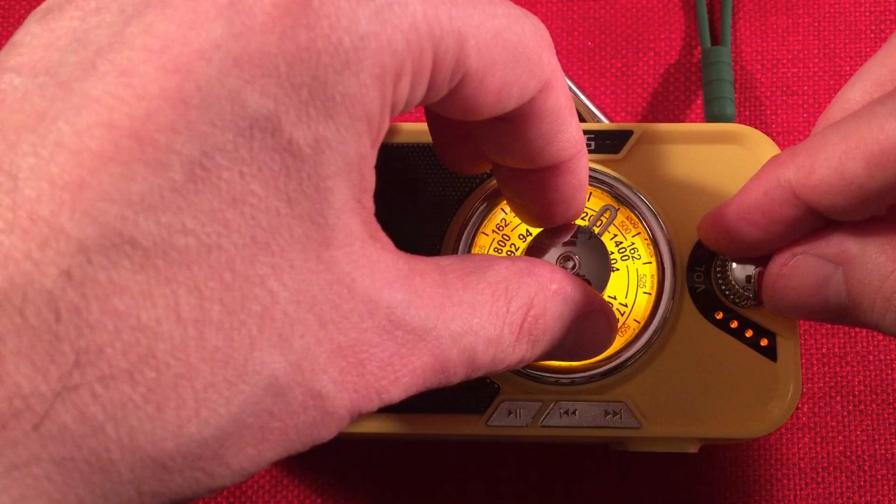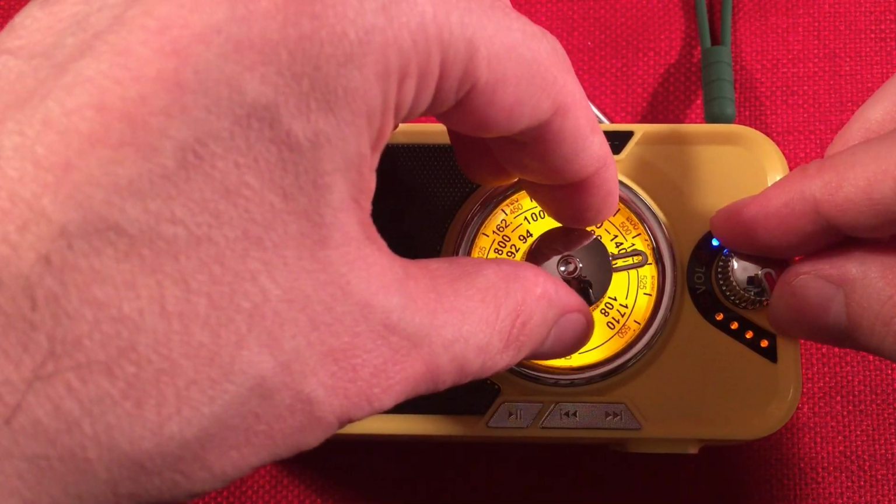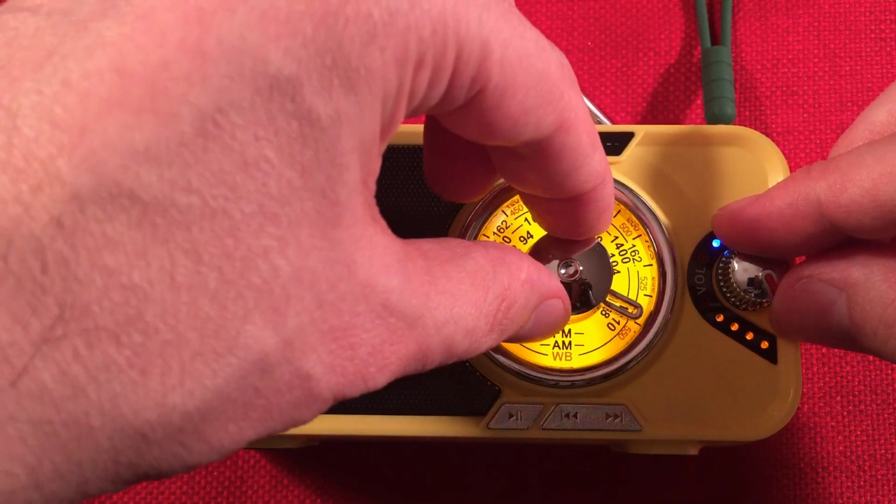Lows in the mid-50s. It gets a little wonky on 6 here. Yeah, a little bit of choppiness from 5. Let's go right to 7.